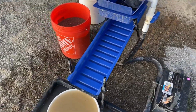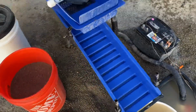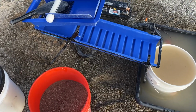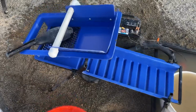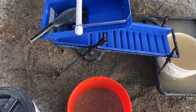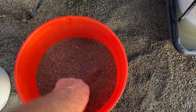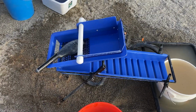And I'll show you a couple things that's different about this here, but I love the pretty blue color. They come in blue and green and I guess black too, but I like the pretty blue color. It's got, looks like maybe a 3/8 grizzly screen there. Everything I've got has probably been classified to maybe 1/4 inch, so almost everything should go through that. So let's fire this up and let's just run some dirt.